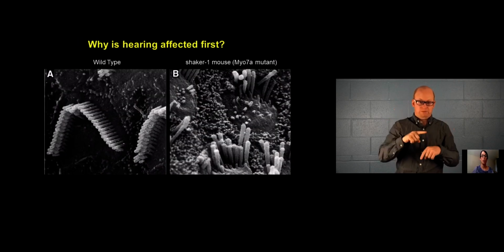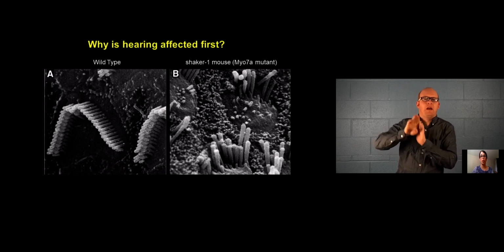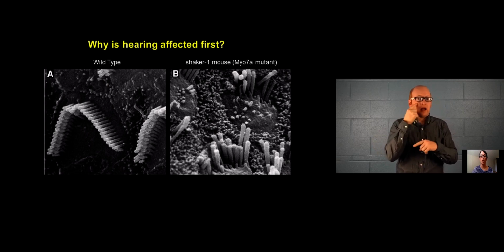It's thought that Usher's patients experience a loss of hearing first because Myosin7A is important for the development of the hair cells of the inner ear. Whereas in photoreceptors, perhaps Myosin7A isn't required for development, but rather for the maintenance of photoreceptors after they're already formed.